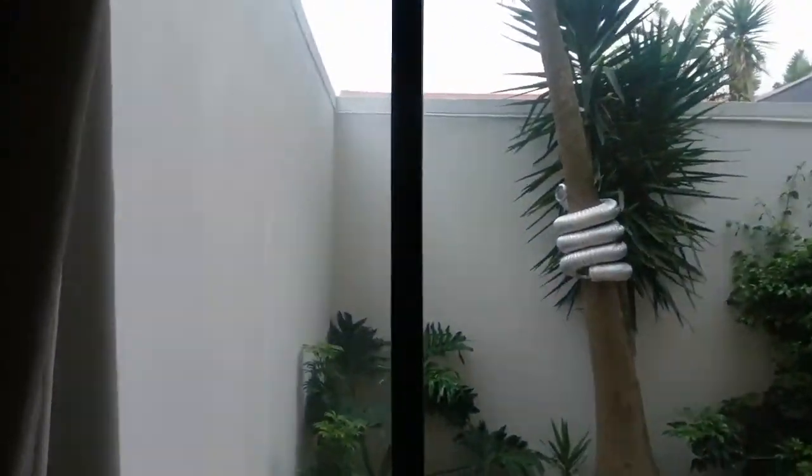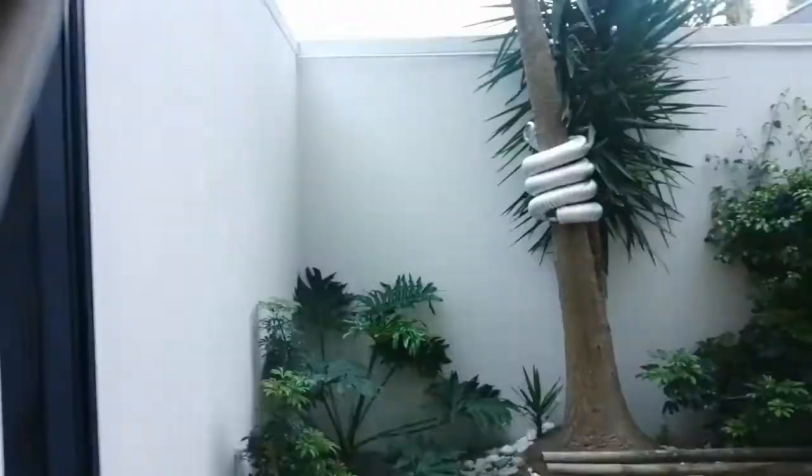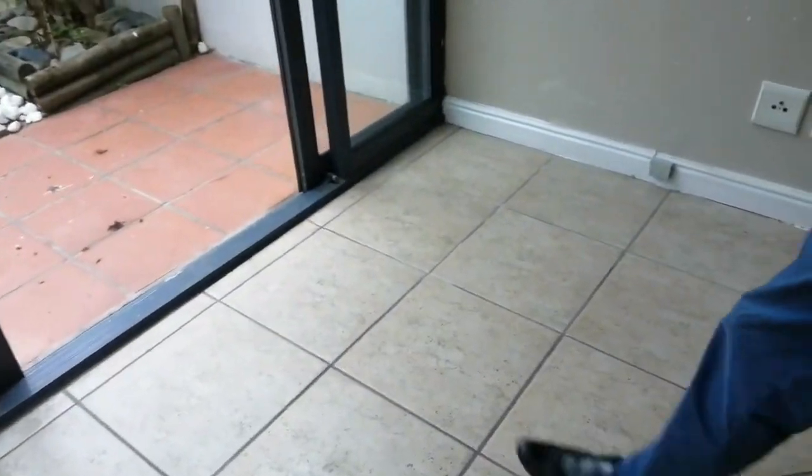Some curtains here. They appear to be in a good condition. They're not broken. Yeah, I have my own curtains there. Do you want to take it off? No, it doesn't matter. Because it fits perfectly and it's in a neutral color. Yeah. Okay. The plugs here.